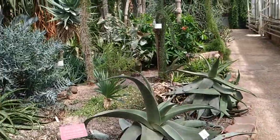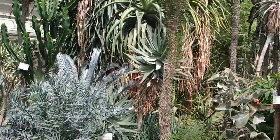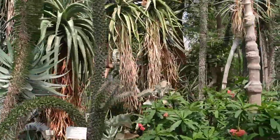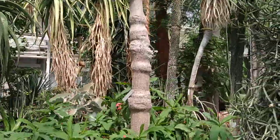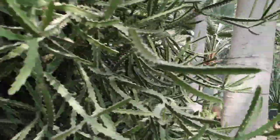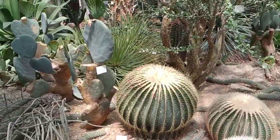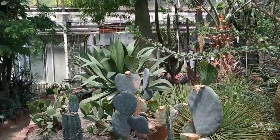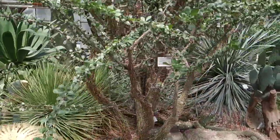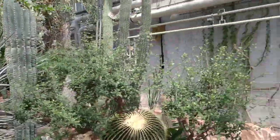So here we come to the dry parts. This is a greenhouse which is, at least in winter, considerably cooler than the tropical greenhouse. Not so much water. And the fruit you can find here are cactus fruit. You don't find too many cactus fruit in this greenhouse, especially so early in summer. But if you are lucky, you will see some. Just don't pick them, please.